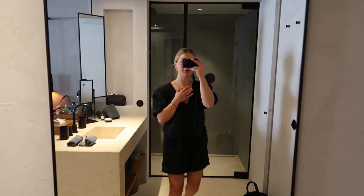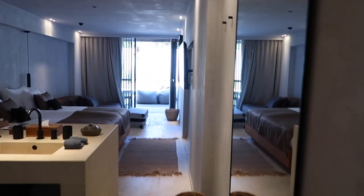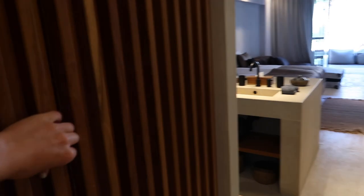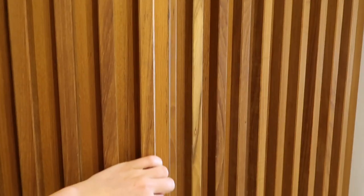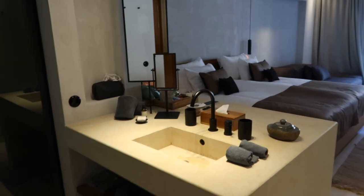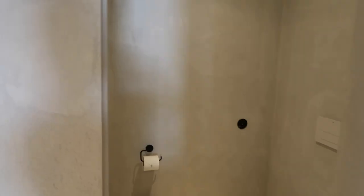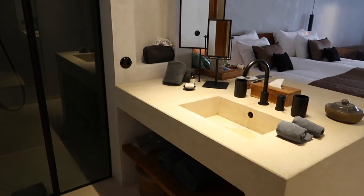So obviously this is the big mirror here and you can see the bathroom behind me. But you walk in the doorway here. So you've got the wardrobe, which I'm gonna empty all of my suitcase in. I always like to unpack as soon as I get here. Then you come through, this is the makeup, beauty area, sink, and then a nice big shower. Through here is the bathroom, the little toilet. I'm just obsessed with these interiors. Very, very me, I'm loving it.